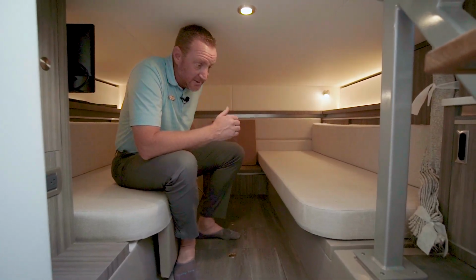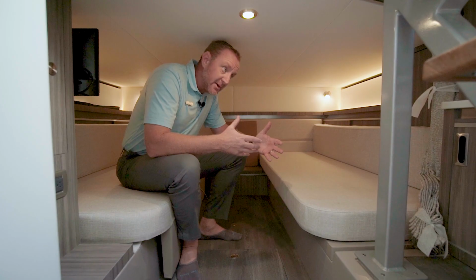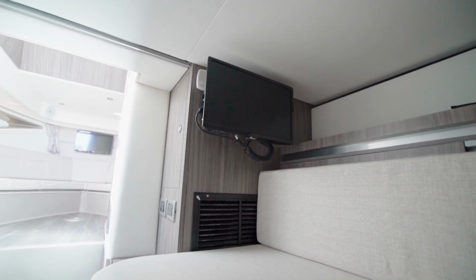So whether you want 2 kids to be down here or 2 adults to be down here sleeping on separate twin beds, or you want to pull it together and have everybody down here together, you can do that. Pull the curtain across and you've got your own private area with a TV mounted here in the forward bulkhead.